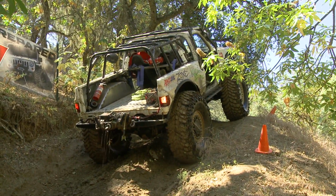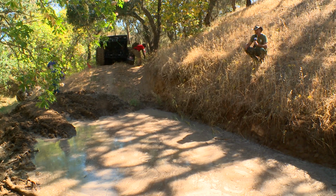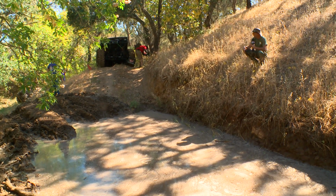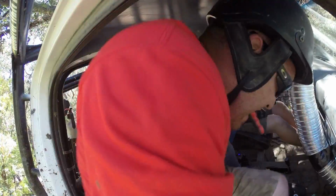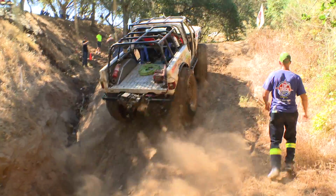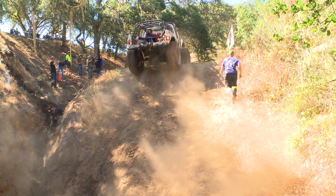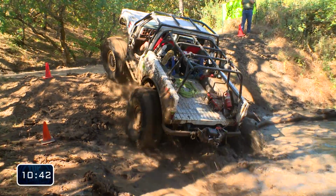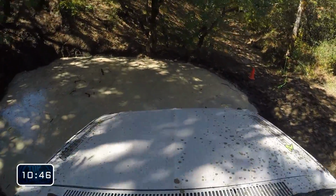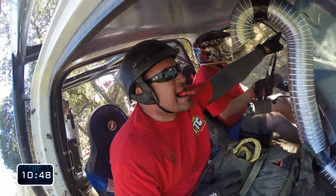So Chris has got a really strong rig, but it is heavy, so he's got a winch in some places where he could have crawled over if he was a little bit lighter. He's into the ravine, and this is where your big tires will help you cross that ravine. And he makes it out of hole 6 and hole 7 without winching.